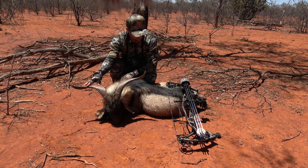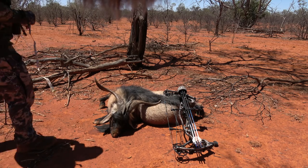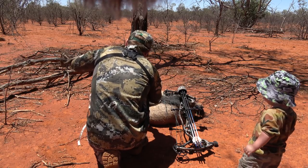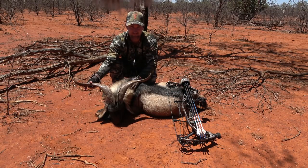So yeah, here he is. Lots of effort and a good reward. He's just over 26 and a half inch he was, so not huge, but it's been a lot of fun hunting him. And yeah, time for a nice cold drink and Missy's turn.